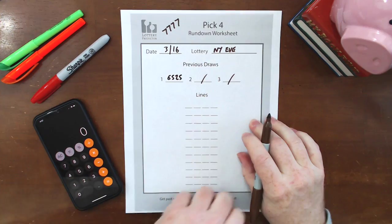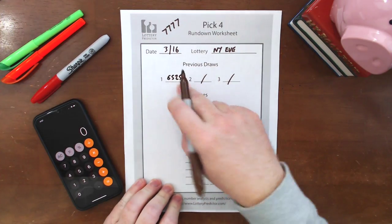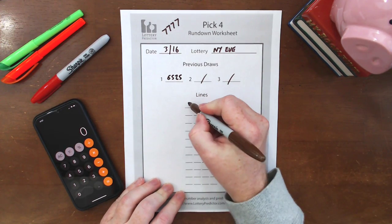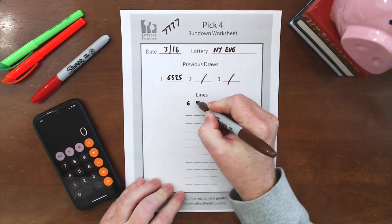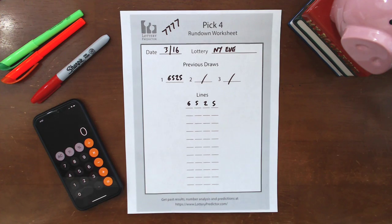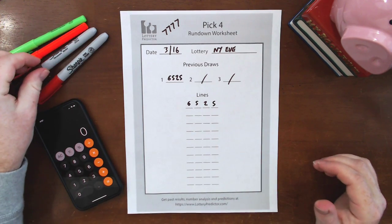6525. So for this rundown, we're going to take that result and we're going to put it in the first line of our rundown here. So we're going to put 6525 in that first rundown line here. Now this is the part where you're going to need your calculator.